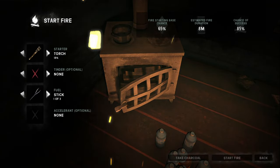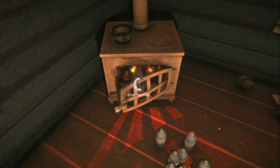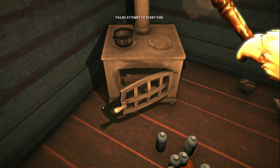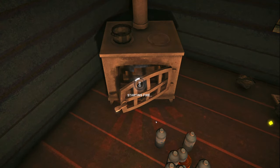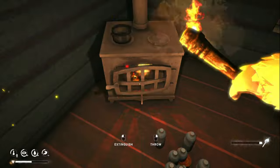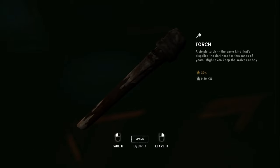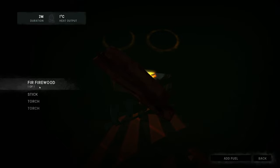Do we have any books that I don't want to read? Okay, nope, not really. But it failed that attempt. I'm so used to it. I wasn't even thinking it would fail. Okay, let's try that again. There we go. Much better. Not much left on that torch. Much is left on this one. That's pretty good. I'm going to take that one. Need to probably drop the other one. All right, let's go and add some more fuel before this dies off.